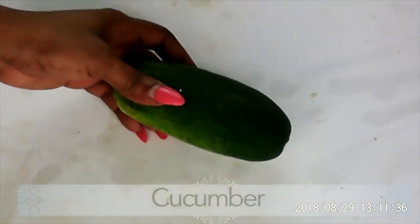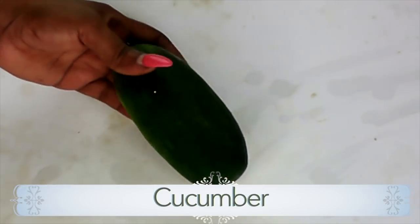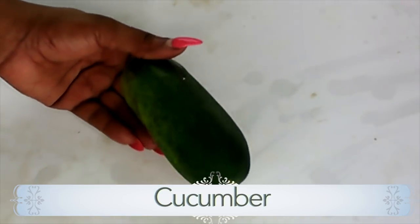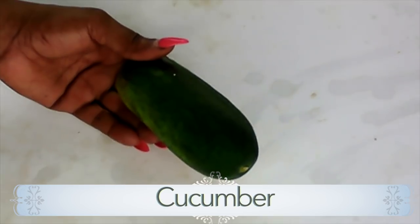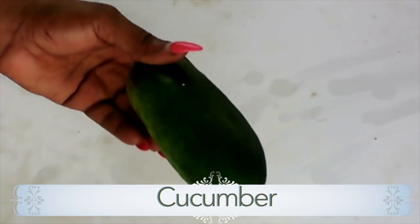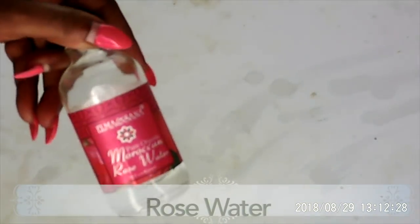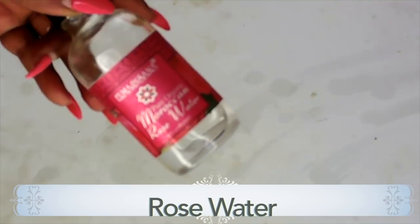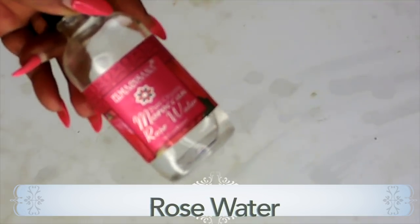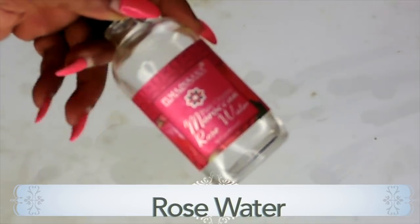Now, our next ingredient is cucumber, and cucumber is known to help to get rid of dark under eyes, puffy under eyes, and eye bags. Cucumber has ascorbic acid, which helps to bring down the water retention, and that is getting rid of those puffy eyes and eye bags. I'm also going to be using rose water, which is optional. However, rose water is going to help with the dark under eye circles. It's going to moisturize the under eyes, and it's also going to help to get rid of the fine lines and wrinkles.